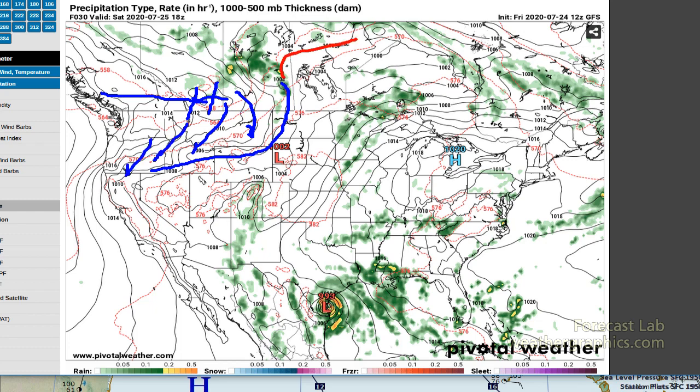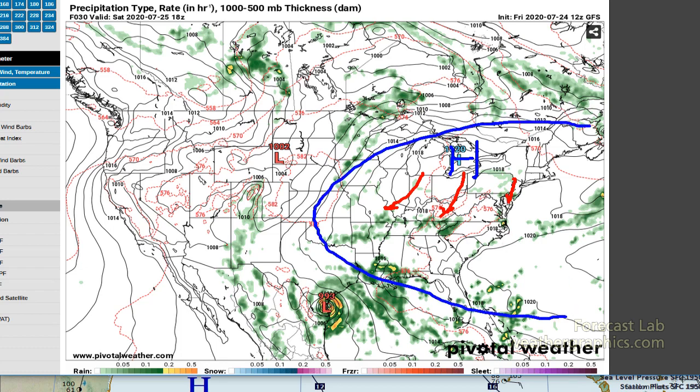The warm sector will be moving up into Manitoba and Ontario, so it looks like another warm day there on the Hudson Bay shores. And then out east, things will be dominated by this big high-pressure area. That's part of that dry high that we were talking about earlier. A little bit of northerly flow through Ohio and Pennsylvania. However, this is all embedded in that big Bermuda high, so we will continue to bring in the moisture from the southeast.